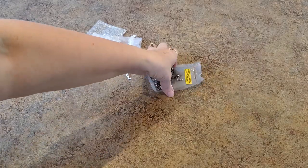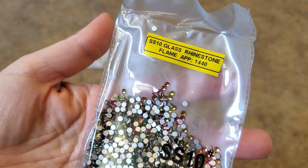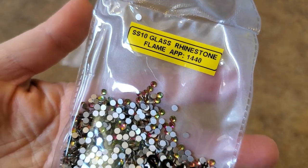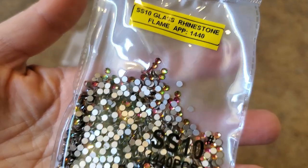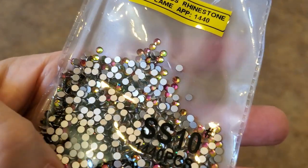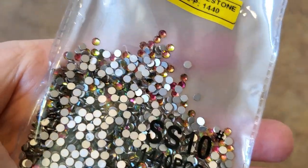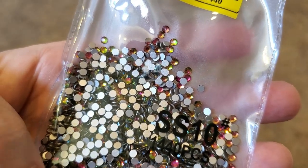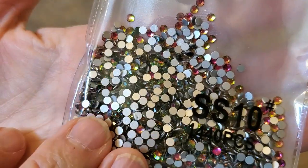Here's another thing that she sells, and that is drills. These are called glass rhinestone drills, the SS10 size, and these are called Flame. Look how pretty they are. Pink, yellow, green. Aren't they gorgeous? That's the SS10 size. Those are the larger ones.